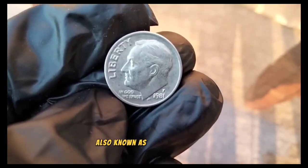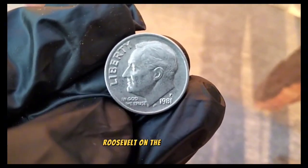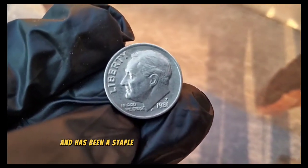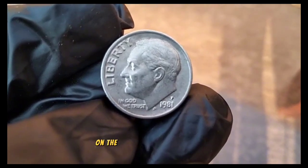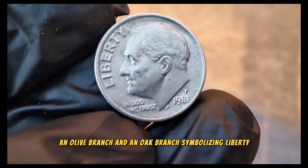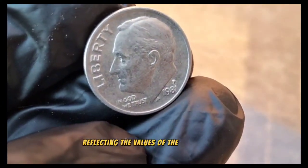1 dime, also known as the Roosevelt dime, features a portrait of President Franklin D. Roosevelt on the obverse side. This iconic design was created by John R. Sinnock and has been a staple of American currency since 1946. On the reverse side, we see a torch, an olive branch, and an oak branch, symbolizing liberty, peace, and strength. The design is simple yet powerful, reflecting the values of the United States.